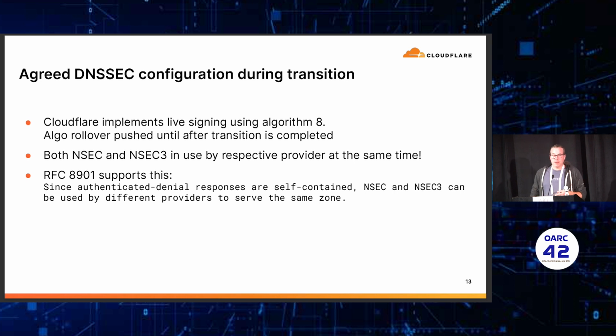So we finally agreed upon having a DNSSEC configuration that was usable during the transition. Cloudflare would implement live signing using algorithm 8, pushing the algorithm rollover until after the transition was completed. We would use NSEC and NSEC3, each provided on their own at the same time. And this is a configuration that is also supported by the multi-signer RFC, which says, since authenticated denial responses are self-contained, NSEC and NSEC3 can be used by different providers to serve the same zone.